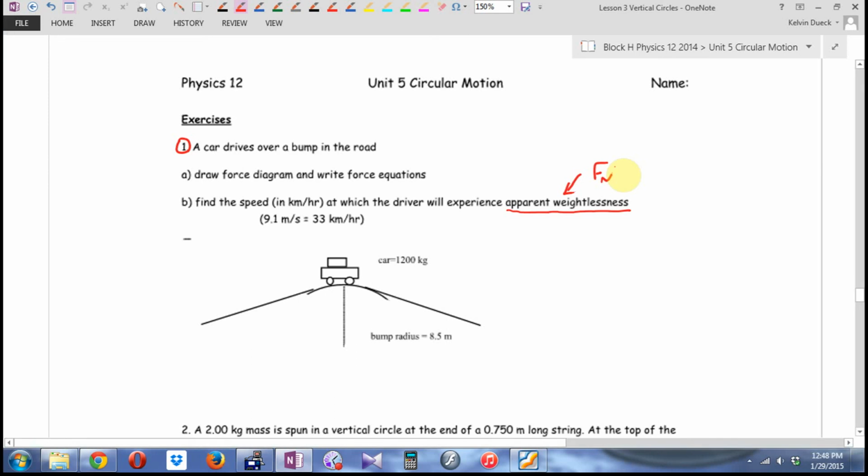And you should be able to find the speed at which the car drivers, you may have experienced this going over a hill where you have that stomach feeling. In this case, this car, if it went any faster, would leave the ground, like a ramp.